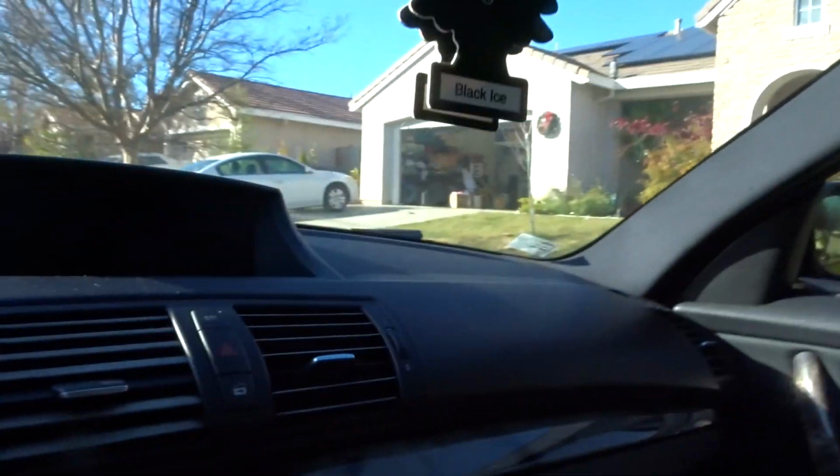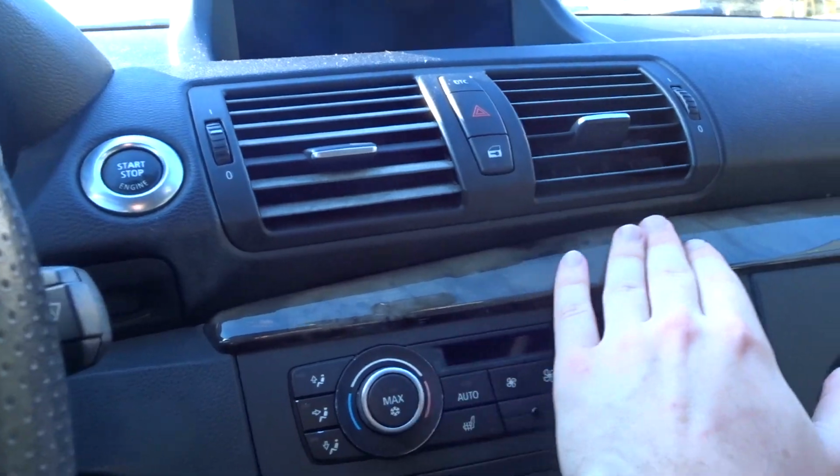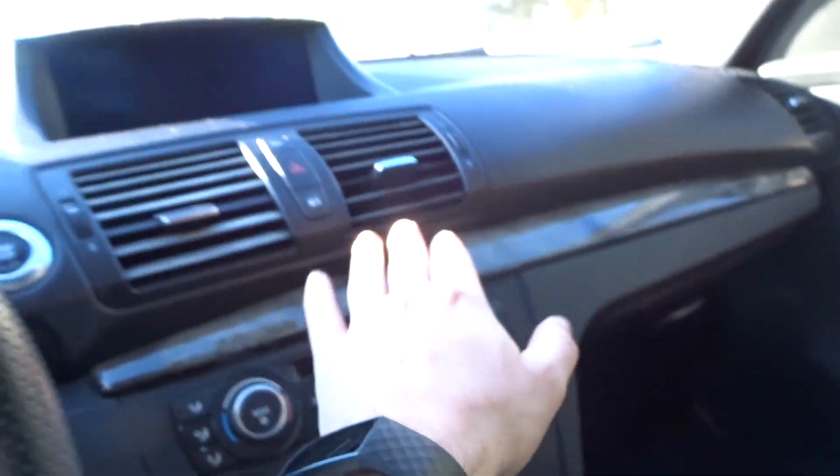Like if I wanted to get an aluminum trim for right here, to switch it from the wood trim to aluminum trim, it would cost a pretty hefty price to find that because they are rare, so they're hard to find. So mods are just extremely pricey when it comes to the 1 Series. Luckily the engine mods are the same price because they are in most of the 3 Series. So I have the N54 in here and I can use all the same N54 parts that I could use in a 3 Series. So that is a good plus. But everything else is relatively hard to find. It's either relatively hard to find or just extremely expensive and just not worth it at that point.